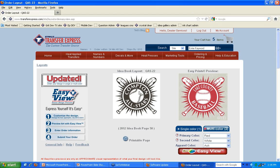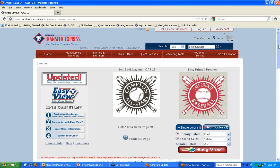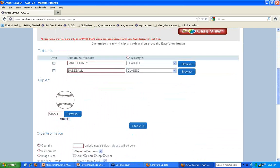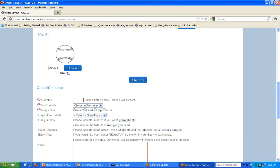Anyway, once you've done all your work here, this is what I want. This is perfect. Lake County Baseball. Okay, this is what I want. We're going to scroll down. We're going to scroll past the text and clip art section we were just working in. Notice where it says Step 2 there. We're going to scroll down to Step 2.